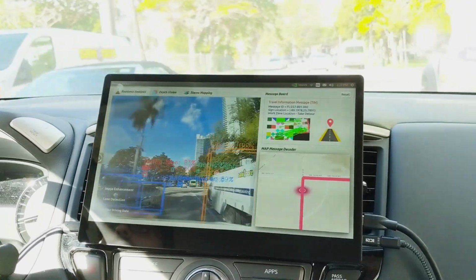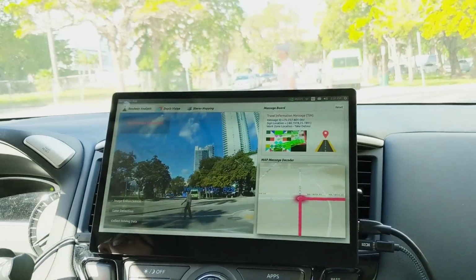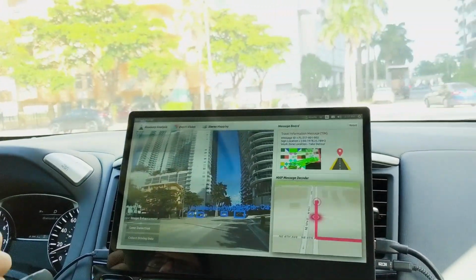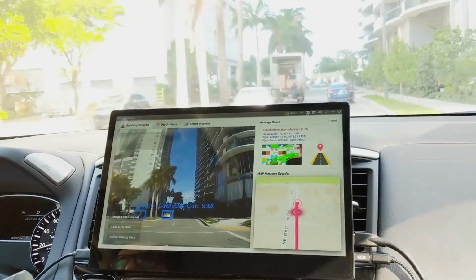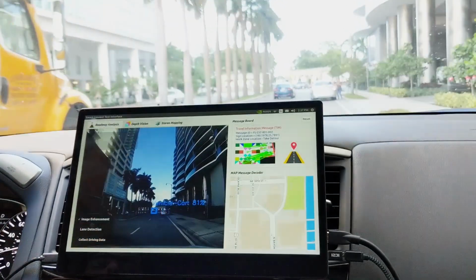The system doesn't depend on GPS information. It uses machine vision to localize itself. At the same time, this machine vision uses a deep learning model that can detect the roadway users in real time. Vehicles, pedestrians, cyclists. All these beeping are actually pedestrian warnings.